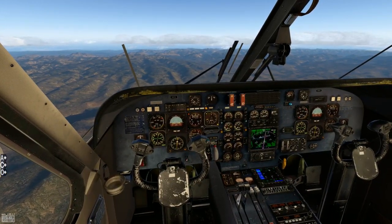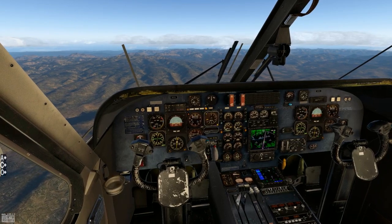Center, good morning, Alaska 506, level 370. Alaska 506, Center, roger.